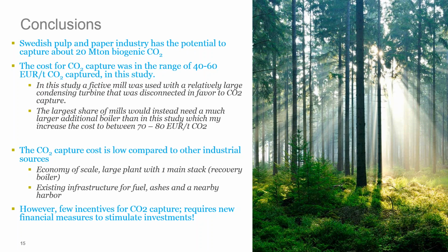The disadvantage is that we don't have any waste energy in the pulp and paper industry that we can use without heat pumps or other tricks. So that is a disadvantage. An advantage again is that we have an existing infrastructure for fuel ashes and usually a nearby harbor.